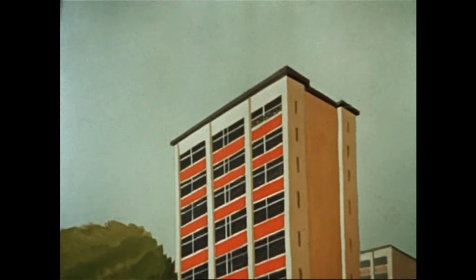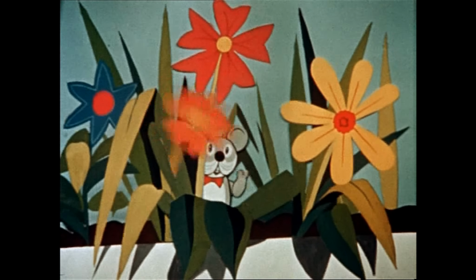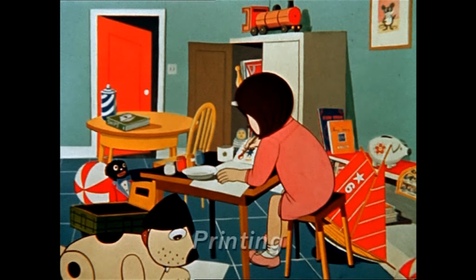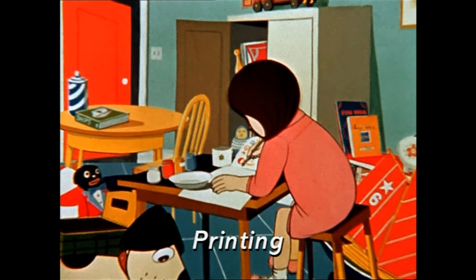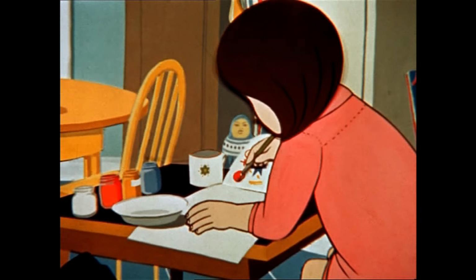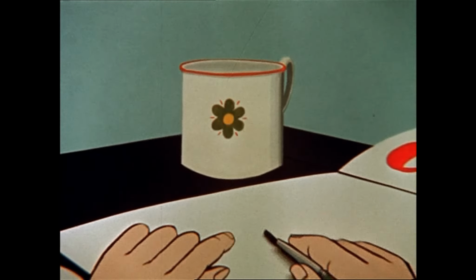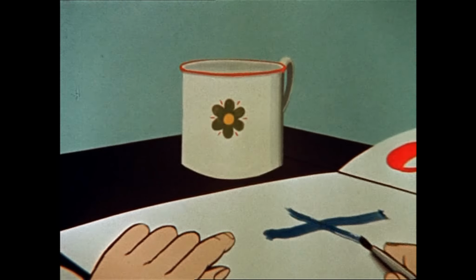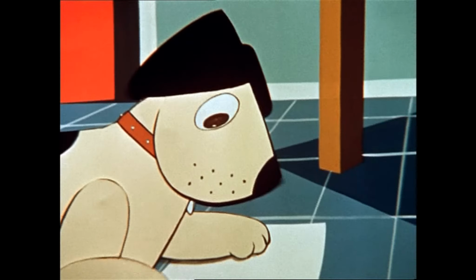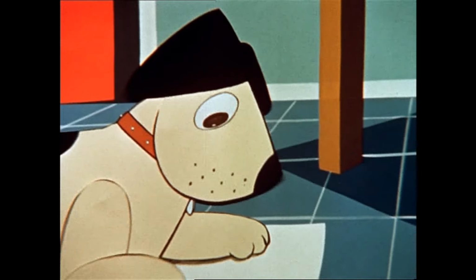There's Mary. There's Mungo. And there's Midge. Mary, Mungo, and Midge have a large sunny room to play in. A room full of games and toys and picture books. Mary's always got something to do. Today she's painting patterns in her painting book. Mungo is making patterns too. He's printing them with his paw.